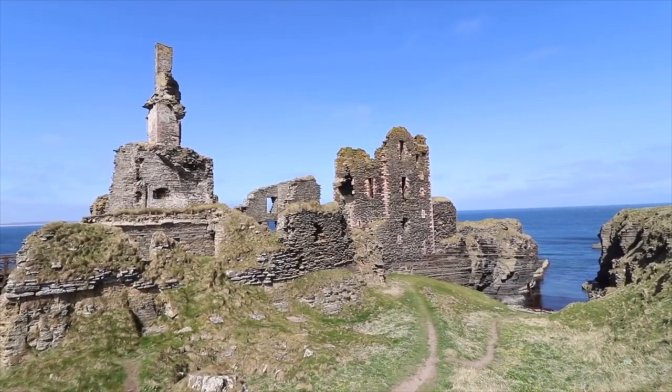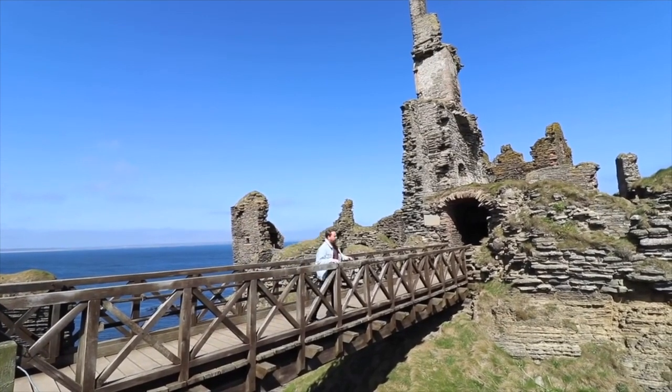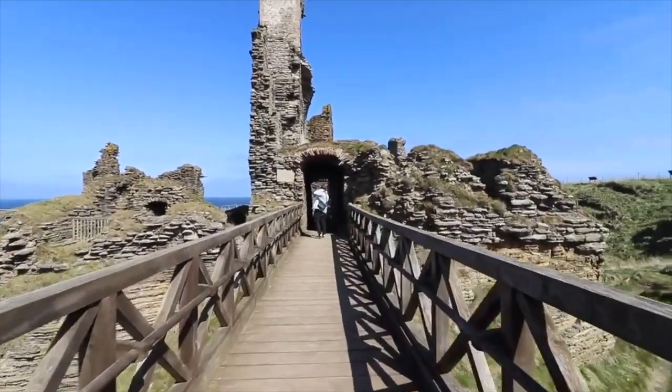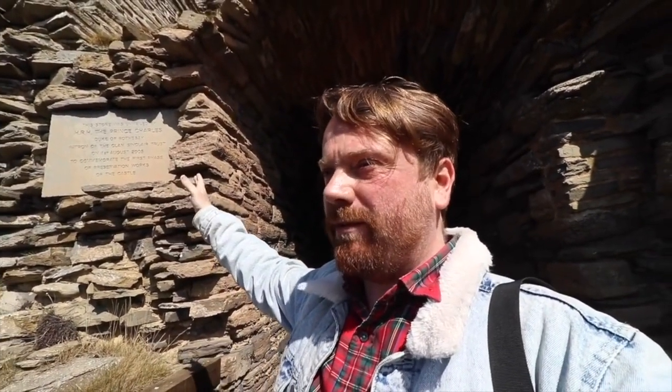As I found out, this is actually two castles built in different centuries. Castle Sinclair and Castle Girnigoe. I still can't pronounce that properly. It can be found just a few miles outside the town of Wick. You can see from up here, there's a lot of coastal paths you can go down and walk around the cliffs. It would be a wee bit dangerous, but also pretty interesting. It says up there, this stone was opened by Prince Charles, who's a patron of Clan Sinclair Trust. So there you go.